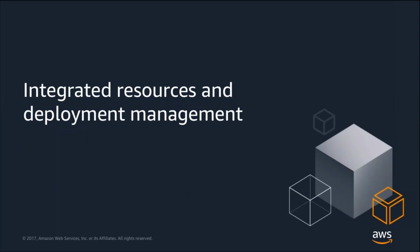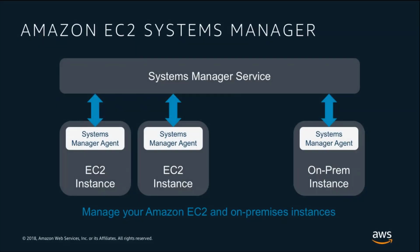The next thing is integrated resources deployment management, and this is all around having automated maintenance and deployment across your compute, which is Amazon EC2, and your compute, which is either your virtualized or physical instances running on premise, as well as we'll talk a little bit about DevOps and microservices. Amazon EC2 Systems Manager is a solution from AWS which gives you the ability to monitor, troubleshoot, and take actions on groups of resources. These resources can be located on Amazon with EC2, or they can be located on-prem, so you can use the same tool to manage both.